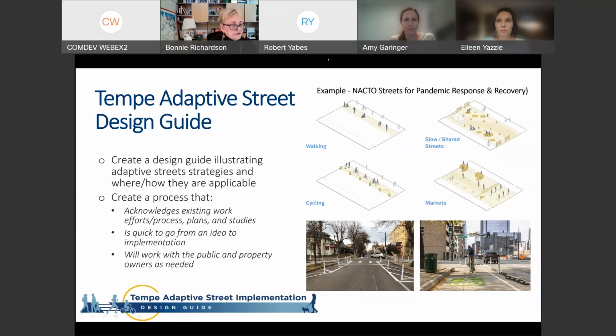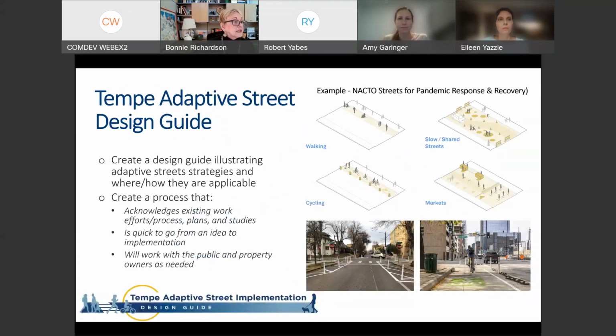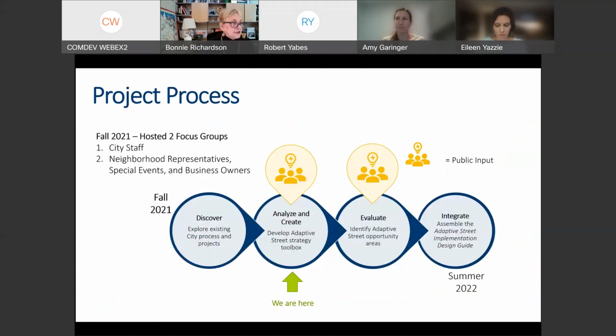So we don't yet have all the answers, but we're here to talk to you about it, see what will work, and how we can best roll this out. It's important for us to get the process right. So that's what we're here to do today at this first public meeting.